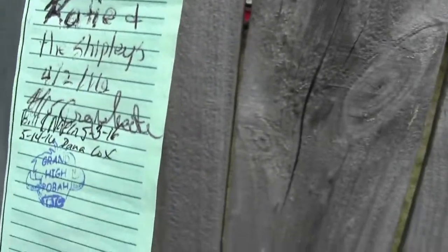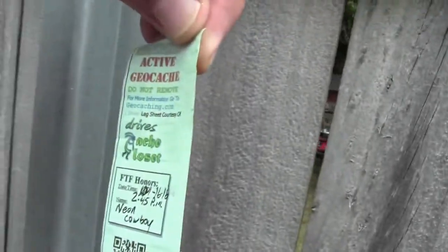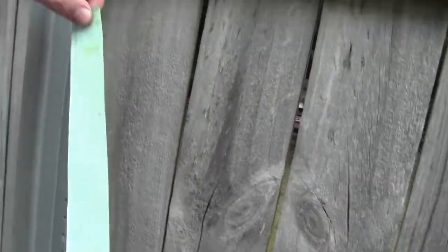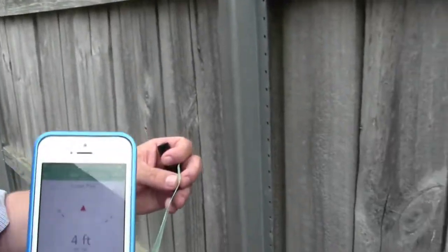Yep, there we are. So there's all the people that have found it. And some people have stamps. See this guy down here, he has a stamp. People make stamps if you want. The first person to find it was the Neon Cowboy at the very top. See the FTF honors? FTF stands for first to find. And so he put the time and date, and then pretty much everybody puts just the date that they found it. Others have things in them, but that's all this one happens to be. And so you would sign it, and you get to claim it. You would log it on here.